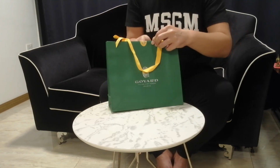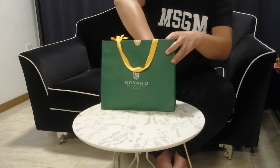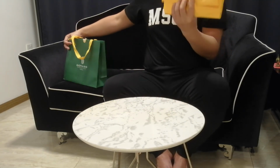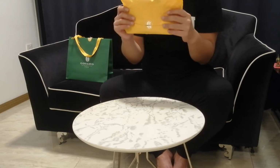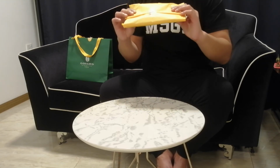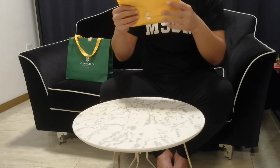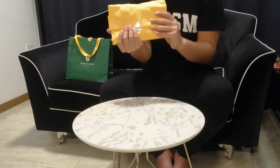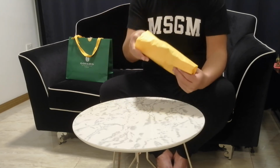Okay, are you guys excited? As you can see, this is quite small, but it's a bag. It's a tiny bag, a mini sling bag. It's called Plumet. You can see the packaging is very nice. It comes with the paper in yellow with the sticker on it.